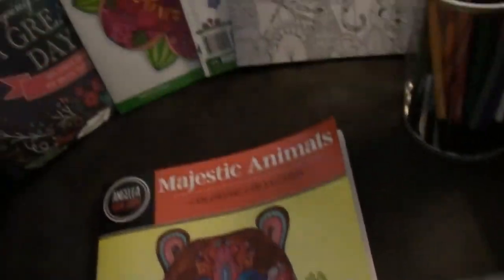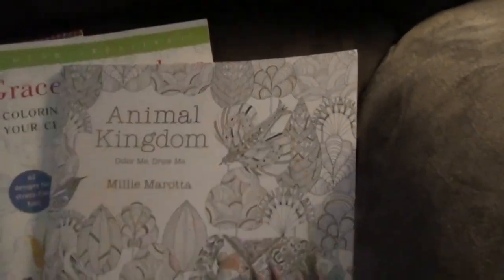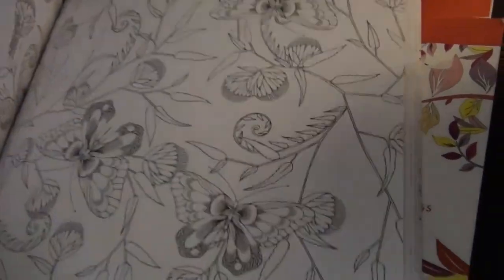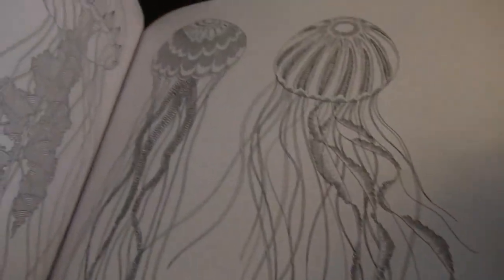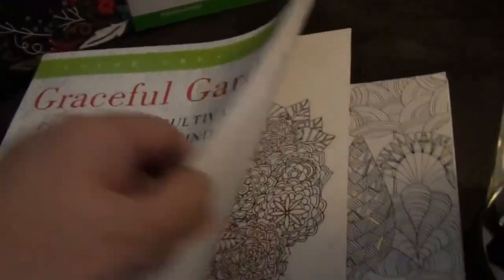So I got those today, and then I got another pack of colored pencils, and I got this big container to hold all my pencils in. And this was one of my original books that I got. It's Animal Kingdom, and I had colored some pictures out of this book already, but here are some other pictures. There's a bunny rabbit. And then this book here, Graceful Gardens, Angie bought me.